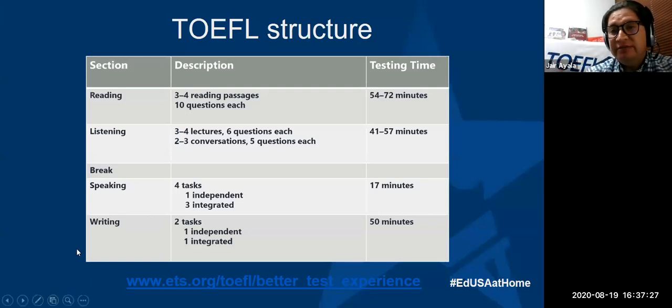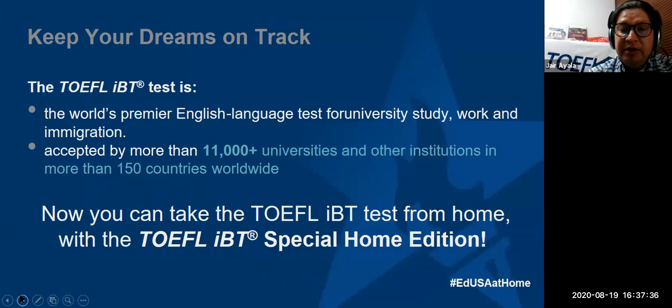Out of these 4 sections, you complete the exam in 3 hours, including the 10-minute break. Now, it is also important to remember that this exam, as I already mentioned, is valid in 11,000 universities around the world, right? And it is valid for undergrad, grad, and even PhD and post-PhD studies, and in more than 150 countries around the world.